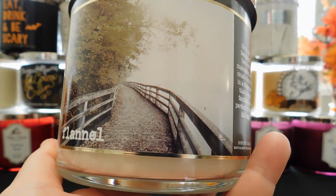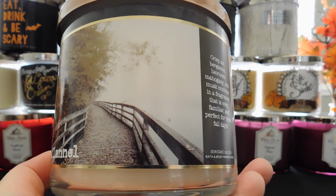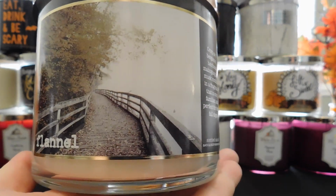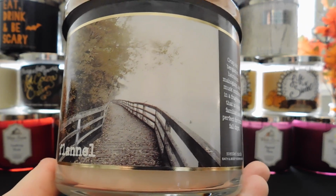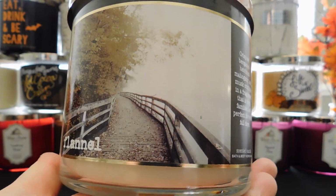It is a masculine cologne type scent. You definitely get that bergamot and that mahogany. If you like cologne scents, or masculine scents, I think a lot of people really love this. Of course, they bring it back every year, so it's very popular. It's just not for me personally.